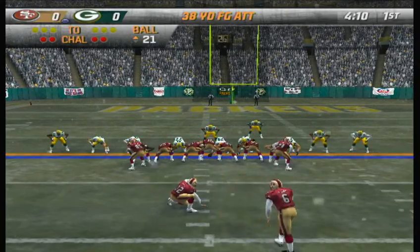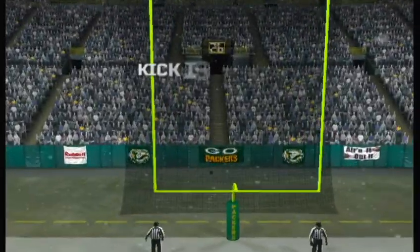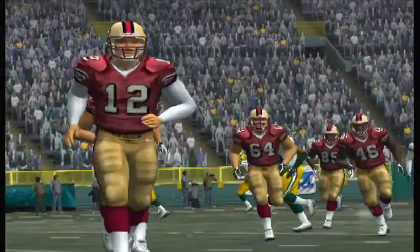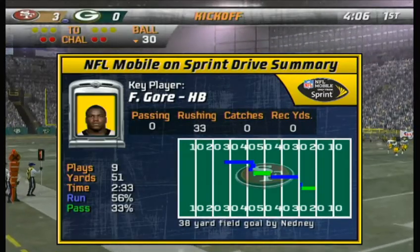Joe Nedved will try to give his team the lead with his field goal attempt. The veteran connecting for the field goal. Not every drive is going to get you a touchdown, so getting 3 was big. Now they've got to go over what worked and what didn't, so the next drive will get them a TD.